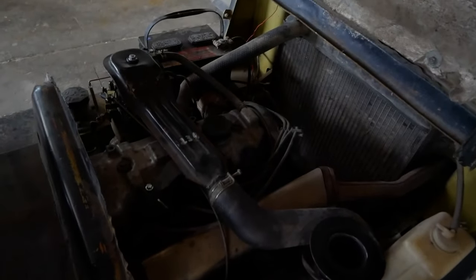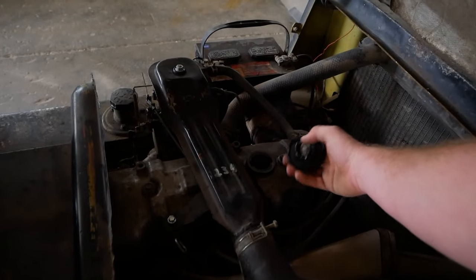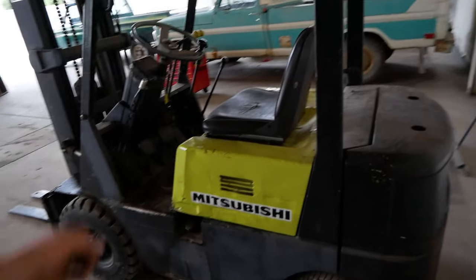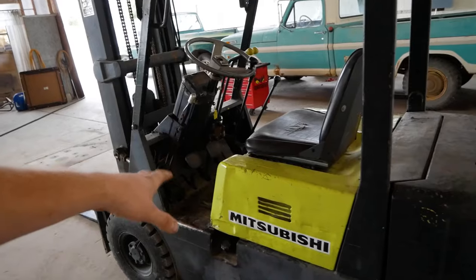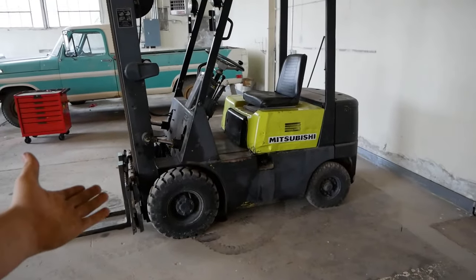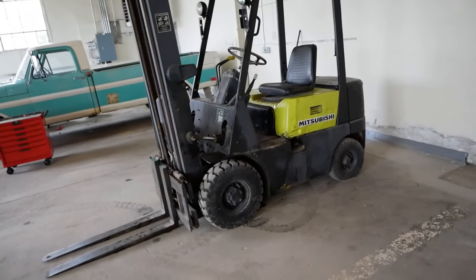Under the hood. That's a Mitsubishi 4G33. As you can tell by the amount of blow-by, she probably needs a rebuild, but hey, runs for now. It's got a manual transmission, so there's no hydrostat to fail. And it's gas-powered with a carburetor. This is basically the old farm truck of forklifts, so I can keep that thing running forever, no problem.